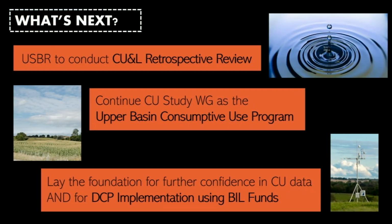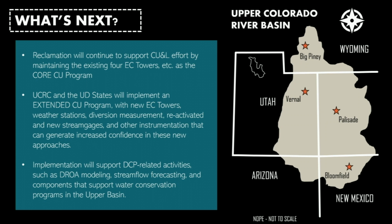To try and support that work, just really quick, this is a little bit on the side, but we want to continue to support the work at reclamation, and we also have access to some bipartisan infrastructure law funding that is really critical to continuing to extend that consumptive use estimation. So part of that program will be working on implementing some new EC towers around the basin, in addition to the 4 that Jim mentioned earlier. We're working on deploying more weather stations through the states, and basically putting in a bunch of instrumentation that we feel will really support the upper basin's drought contingency plans, which include things like DROA, drought response operations, and investigating demand management, developing tools that we think can really support some of the activities that are contemplated under the DCP.